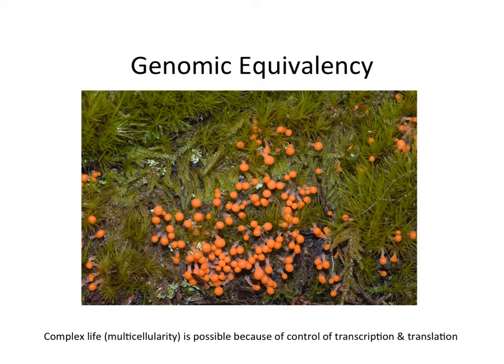Because all of these individual cells have the same genes, it's whether or not you turn on the genes that make you a stalk cell and turn off the genes that would make you a fruiting body. And if you turn off the genes that would make you a stalk cell and turn on the genes that make you a sexually reproducing cell that's in the fruiting body, then you've got a different type of fate. And that's what's called genomic equivalency. That different cells in our bodies have the same genes, but by turning some on and some off, that's how we get to be so complex.